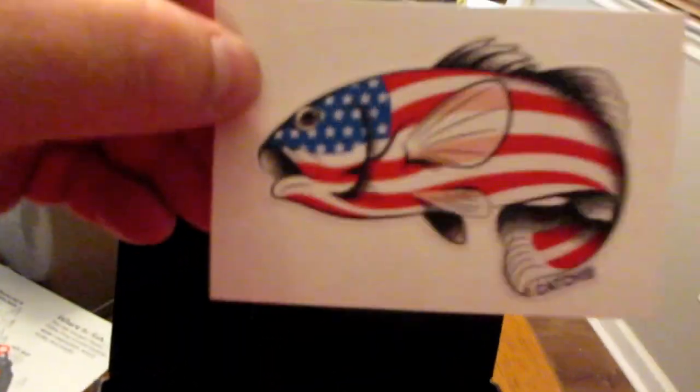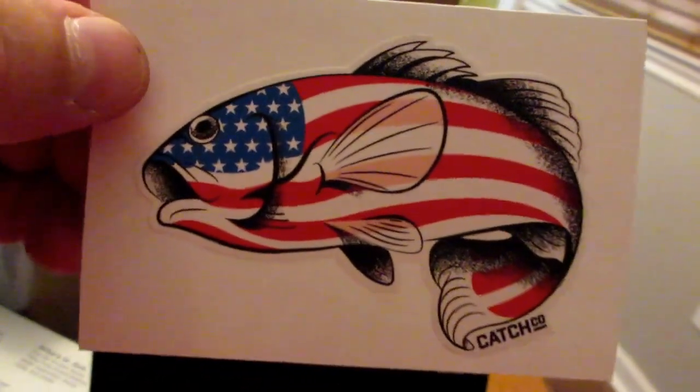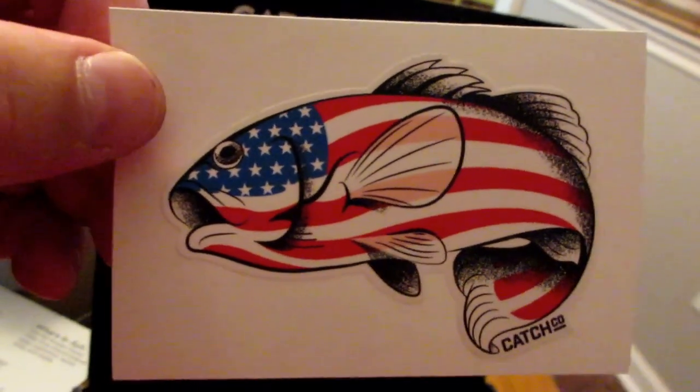And as always, check it out, guys. Bass America from Ketchco. Nice little sticker there. I'm gonna put that on the laptop. All right, guys, and that's the MTB for July. Pretty solid stuff, and I will be using it on the water. So check out the Fish and Fun playlist, and you'll definitely see some of this stuff again.